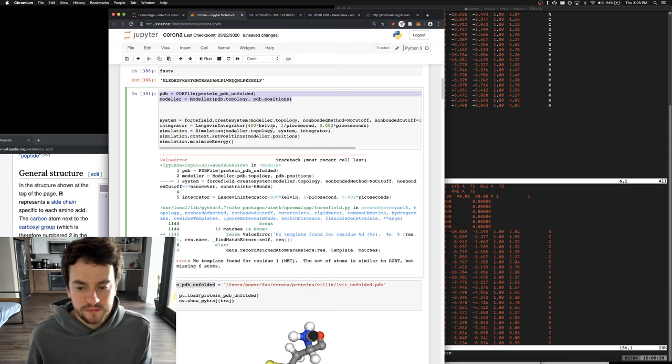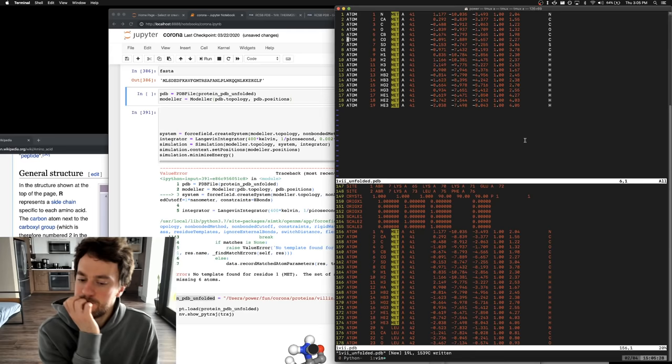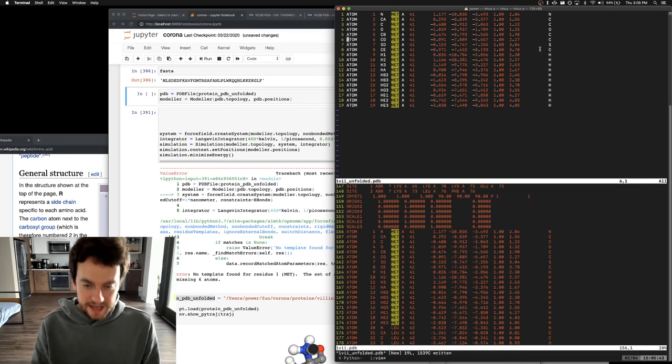Number of atoms is similar, but it's missing six atoms. Oh. Well, let's try to figure out why it's missing six atoms. I mean, it sure looks like it has a lot of atoms to me. Don't you all think?